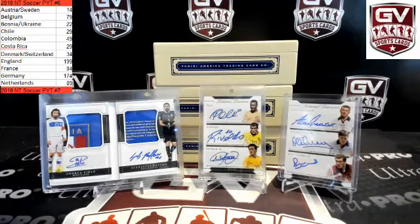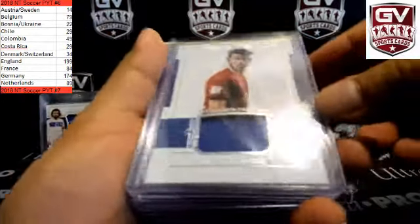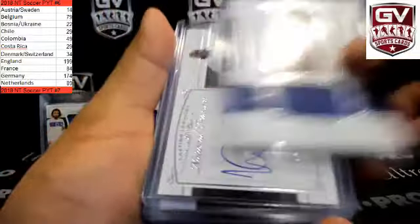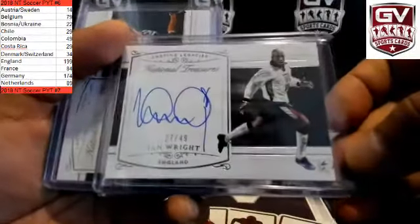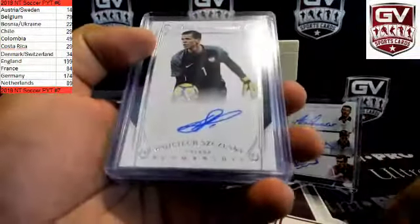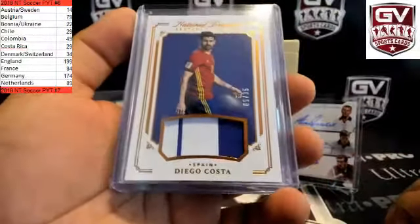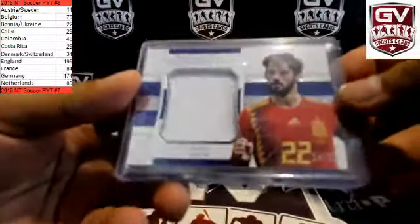All right, high number, guys, was 84. That's Diego Costa, Spain. Sayamol. Yeah, Brooke, that book is nice. All right, just a little recap here. Diego Costa, 84 of 99 for Spain. Ian Wright, England, 17 of 49. Frank Rijkaard, 23 of 49 for Netherlands. Wojciech Szczęsny for Poland numbered to 75. Diego Costa numbered to 35 for Spain. We got Isco for Spain numbered to 99.